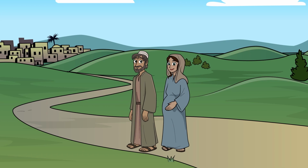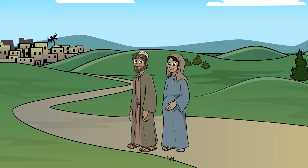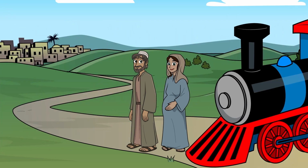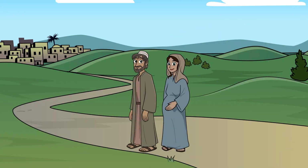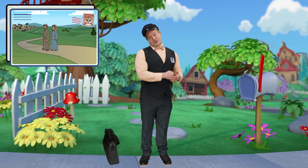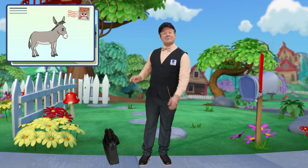She needed a ride. What do you think Mary rode to Bethlehem? Do you think she took the bus? No. Did she ride on the train? No, she didn't ride the train. She didn't ride a bus or a train. She probably rode on an animal, like a donkey. What does a donkey say? Hee-haw, hee-haw.